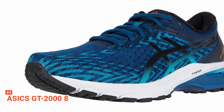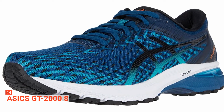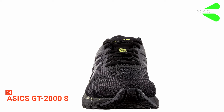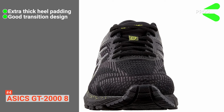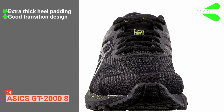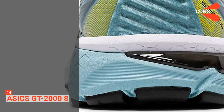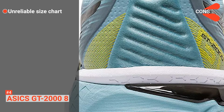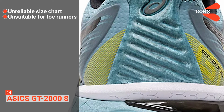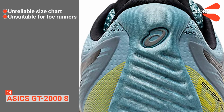So if you suffer from weak arches or ankles, the GT 2008s may be a good fit for you. Its pros are: it has excellent underfoot cushioning, it's designed to keep you moving smoothly through each step, and it has great traction over different terrains. However, the cons are: some sizes don't seem to fit true, and there is not a lot of forefoot padding, so if you run on the balls of your feet, they may not be as comfortable.